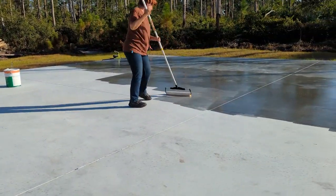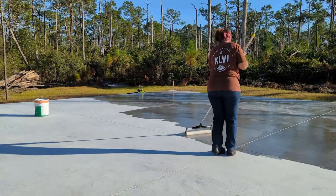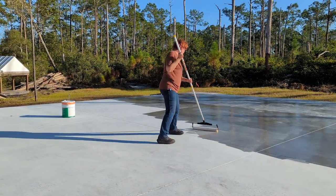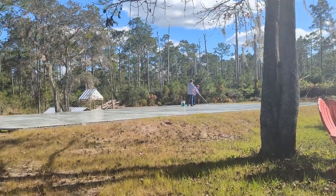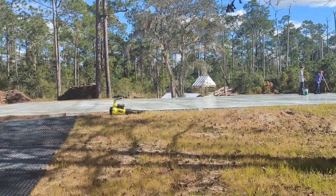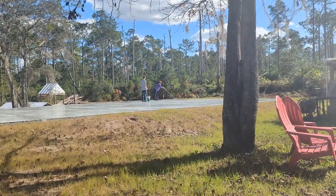So Karen and Connor are helping seal this concrete slab. Hopefully we can get it all done today and there's no rain for 24 hours, but that would be awesome. But yes, good progress. Coat number two. It's a little blotchy, so it should all be that nice dark gray when we get done here.